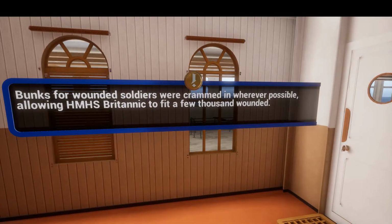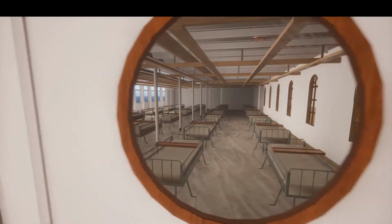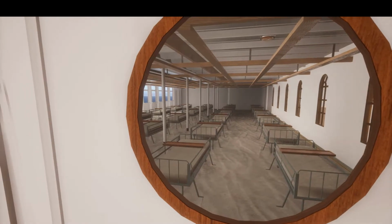Bunks for wounded soldiers were crammed in wherever possible, allowing HMHS Britannic to fit a few thousand wounded. It's a lot.